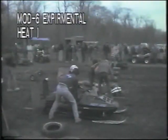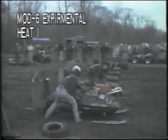Okay, coming up here, Mod 6 Open Class. 6 entries, 44, 11X, 232. Gus Bond out of Salem, New Hampshire on a Hop Turbo Indy. Bob Van Dusen, Clifton Park, New York on a homemade machine. Skip Vandenberg, Londonville, New York on a homemade machine. And there they go. Remember, this is the open class. Anything goes.